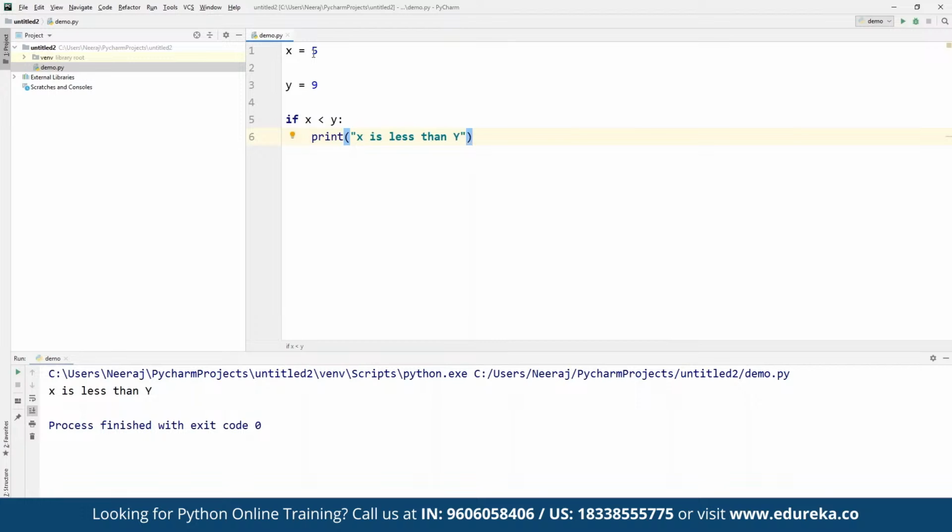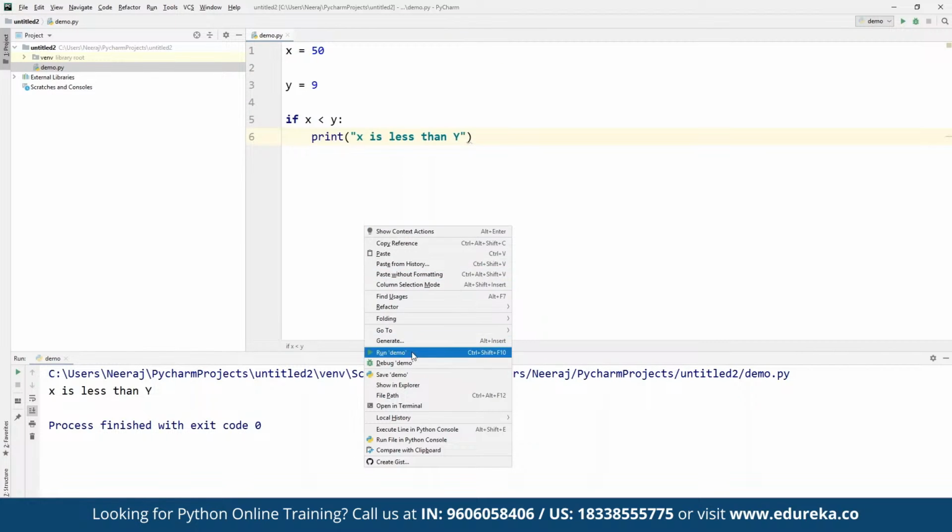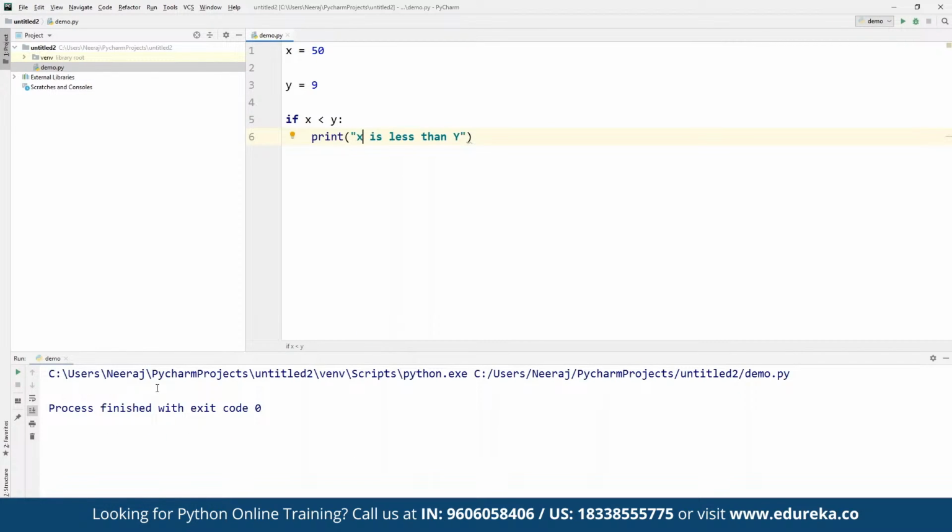As we can see here, x is equal to 5, which is definitely less than 9. So here this statement is going to be printed, correct? But suppose we define this as 50, and now if we run this, as you can see, no statement is going to be printed because we haven't defined what should happen if this condition is not met.